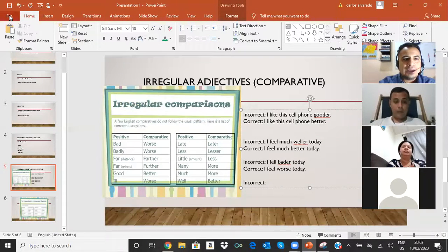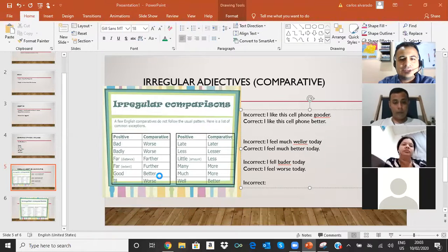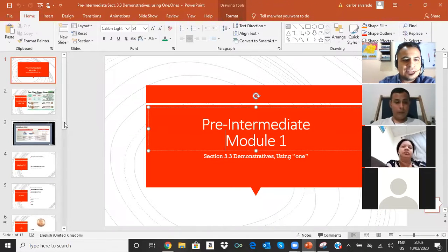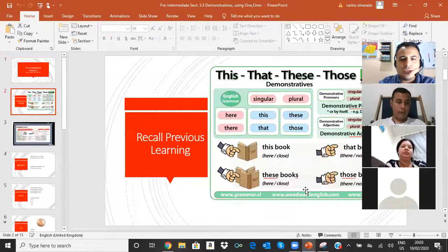Okay, very good. So, do you remember the demonstratives, demostrativos, do you remember? Yeah. Algo, más o menos. Yes, you remember? Okay, good. So, tenemos this and that. Singular, right? Plural, these, those. Estos tienen como una Z, el sonido como una Z. These, those, okay? Very good.